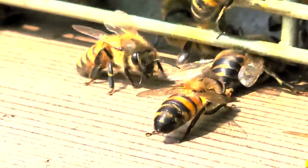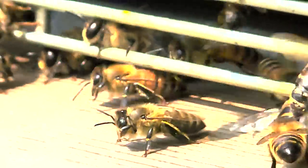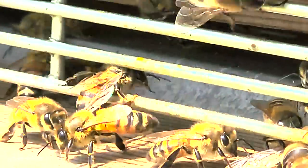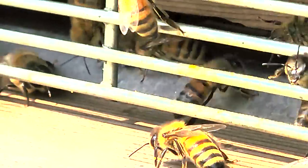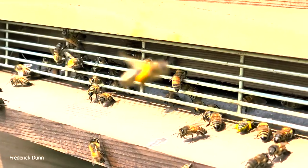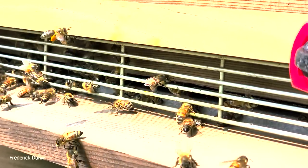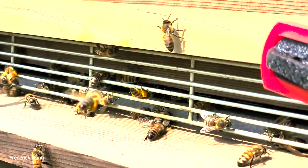So listen to the difference in the sound. They've also changed to cleanup mode. In other words, when they start cleaning things up and moving things out, they're taking responsibility for the space. You wouldn't clean a space that you were temporarily occupying. There's a drone right there stuck behind that queen excluder. But listen to the air around and look at the bees. They're not just flying and hovering in front.